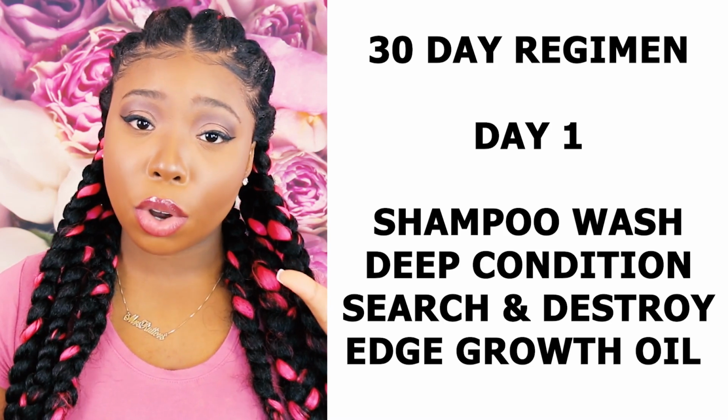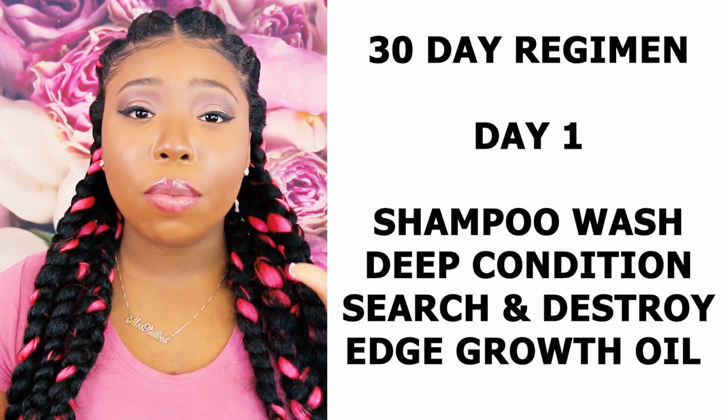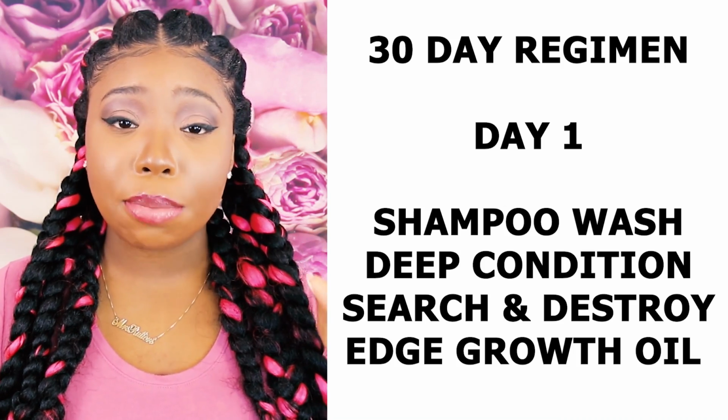And then after your hair has been trimmed, the last thing you're going to do is make sure to put some edge growth oil on your hairline and your hair. You're going to massage it in very gently for at least 5 to 10 minutes, so that it's penetrated through your skin and through your hair. So you're giving your edges the best chance to grow. So you're going to do all these steps on day 1.